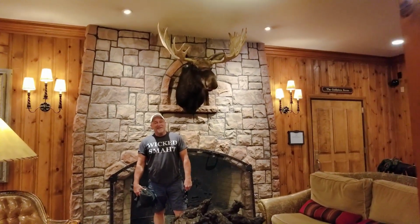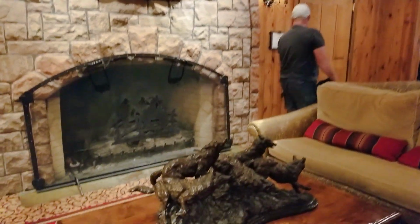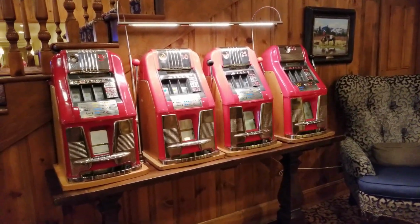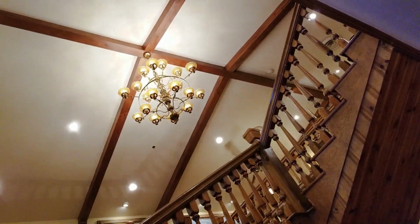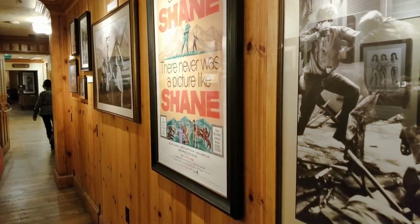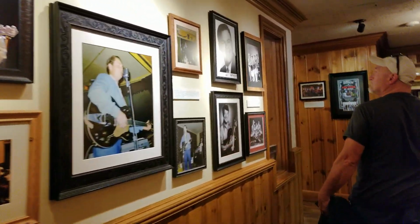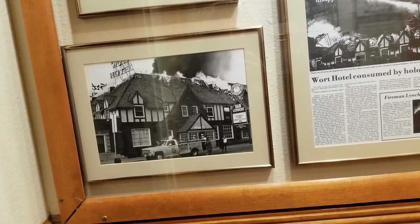We found our moose! We finally found the moose! Looks like they used to have a lot of gambling here at one time. These are the old one-armed bandits. So they have a nice little museum that shows pictures from when Shane was filmed in this area, so the whole cast stayed in this hotel. Looks like Roy Clark spent a lot of time here too. There's Western Man. They had this horrible fire here in 1981. Look at that. Wow, that staircase.